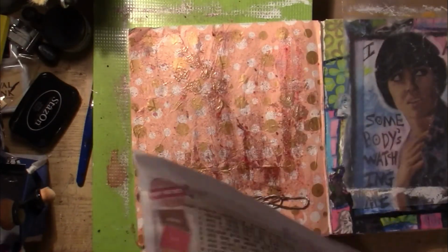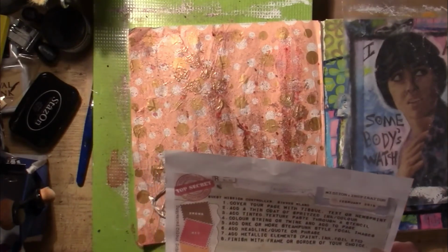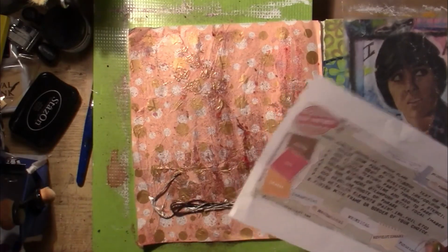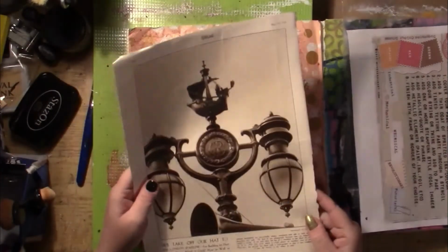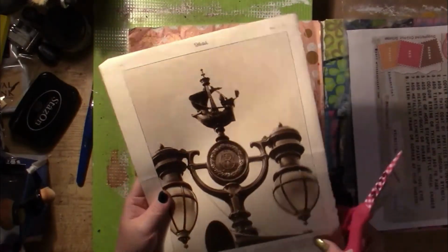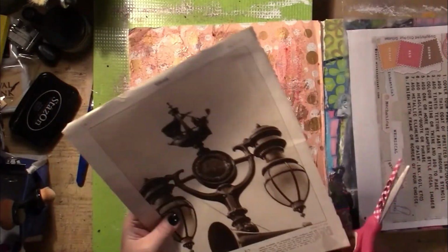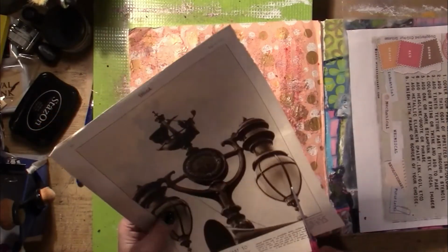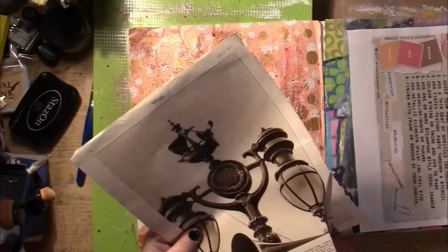Hey folks, I don't know what's going on with this. Alright, add one or more steampunk style focal images. Okay, so at this point, I did have something picked out because it's not like I have a ton of steampunk things just laying around. So now I have this picture of an old lamppost from a 1930s magazine, and I thought that these things right here would create a body for a steampunk person.